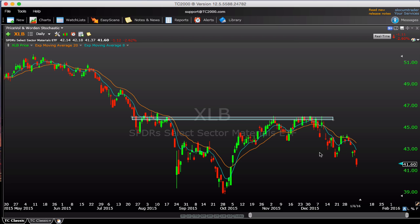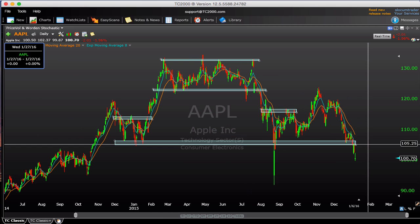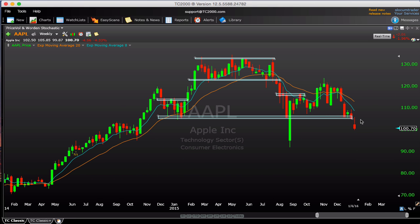Now if we get into some individual names, we'll run through these quick. Apple testing that big $100 level. Zoom out, you can see it broke below this 106 level on a weekly chart. This has been a mess for a while. I've repeatedly, for the past few weeks, at least months, been saying that there are just better setups out there. It's been messy and it's been slowly breaking down.